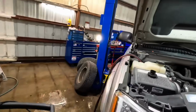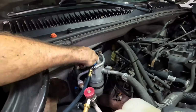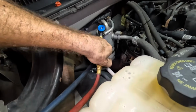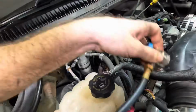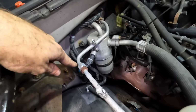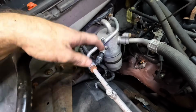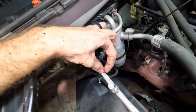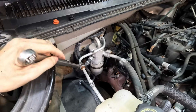So what we're going to do is open up this line right here, remove the orifice tube out of there, and inspect it for contaminants and debris and compressor material and whatnot. What we're going to need, it looks like a 22 and a 19. We'll just crack that nut loose, fingers crossed, separate the line, and then go in there with some needle noses and pull that orifice assembly out of the tube. Okay, 22 and a 19 coming in.